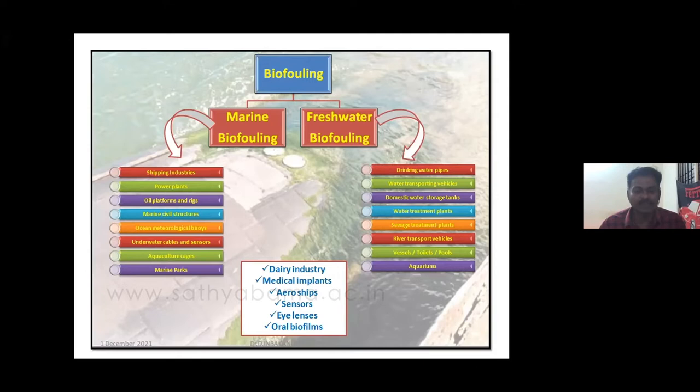If it is an underwater sensor, definitely there may be a biofouling problem. As I said, if any kind of material is immersed in the seawater, there may be immediate accumulation of bacteria, diatom, as well as larval settlement. Then the eye lenses, this is another best example.